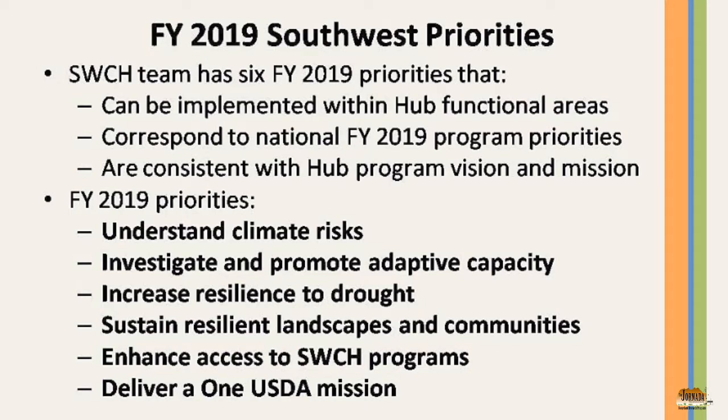It took about 5 years to get to this point where we really know what the needs are and how we can operate. We're working on understanding climate risks in the Southwest, how communities can adapt to these changes we expect, increasing resilience to drought, sustaining resilient landscapes and communities, enhancing access to some of our programs and products, because we've developed a lot in the last 5 years, but now it's a matter of using those education modules, of building more on the relationships that we have, of helping with COCORAHS. That's been very effective. So enhancing what we are already doing, and then delivering a One USDA mission.